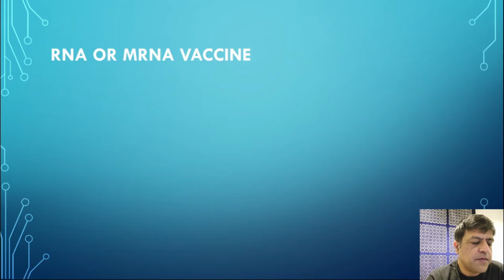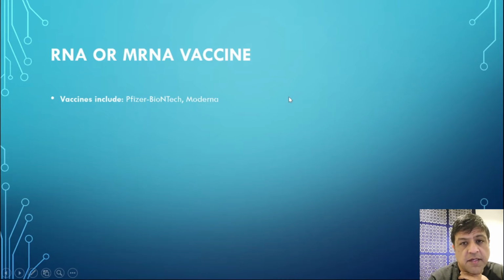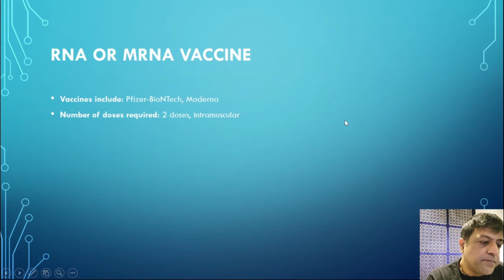So what do we know about this RNA vaccine? Of course, I mentioned Pfizer BioNTech and Moderna. These are some of the big names, a couple of names that came out last year in December. First, Pfizer BioNTech came out with approvals with 95% efficacy. Then Moderna came out around the same lines, 90 to 95% efficacy, which is honestly very, very high for a vaccine. The efficiency of a cure like a medicine is not that high. So it seems like a great breakthrough. You have to inject 2 doses, both intramuscular, with a difference of about 3 to 4 weeks.